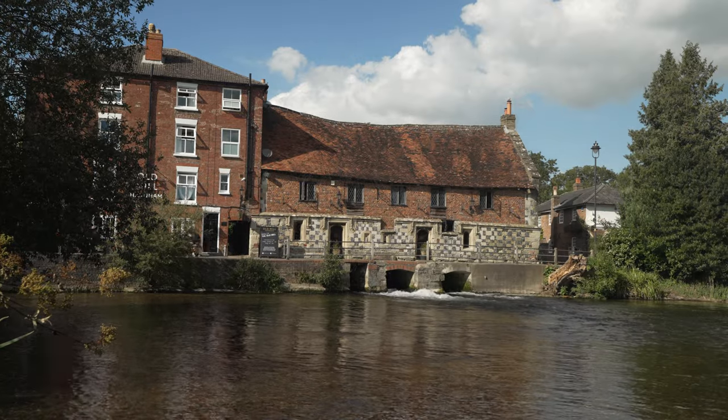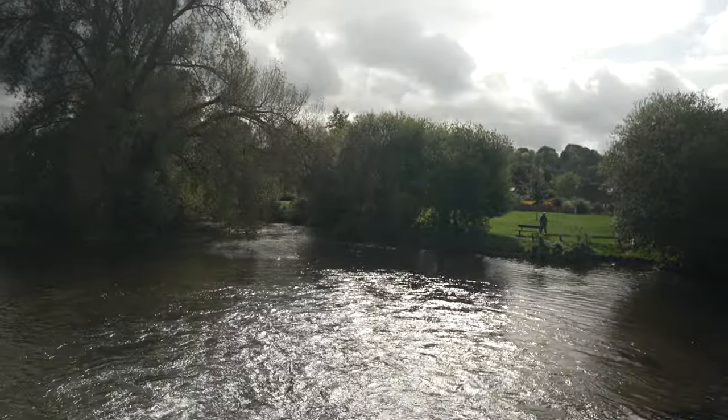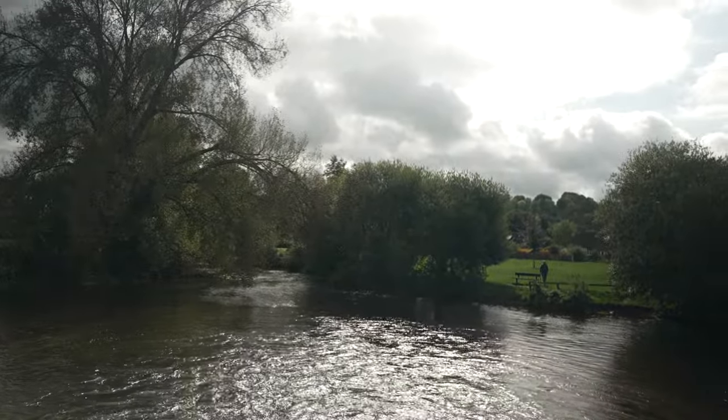And I've found swimming in the river there quite revitalising, if you like, in recent months. And that was really nice to do, and have a pictorial view of that.